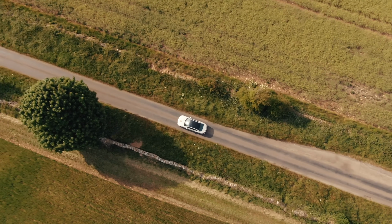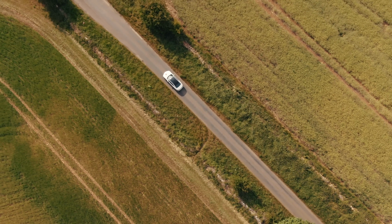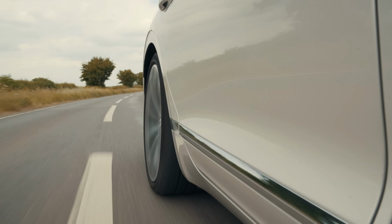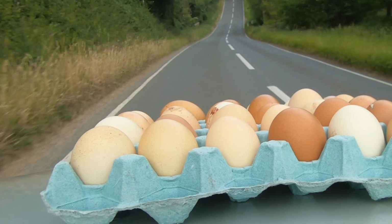Now, I could go into a very deep and meaningful explanation on how all this works, but here's what you need to know. The Flying Spur has an electric motor on each axle that can twist the anti-roll bars back and forth. The end result is that during cornering, the car stays flat enough to stop even this lot from flying around.